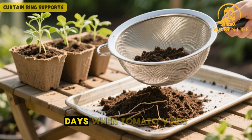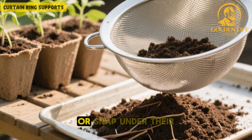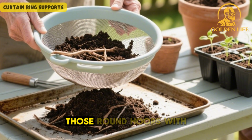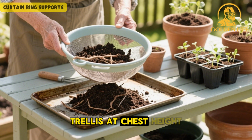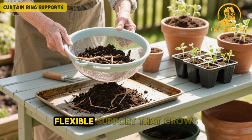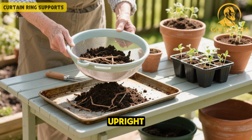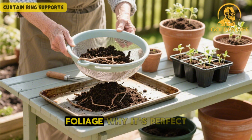Long gone are the days when tomato vines and climbing beans tumble over tangled stems or snap under their own weight. By slipping metal curtain rings, those round hoops with built-in clips, onto stakes or a trellis at chest height, you provide gentle, flexible support that grows with your plants. This hack keeps vines upright, improves air circulation, and ensures you tend them without bending into dense foliage.